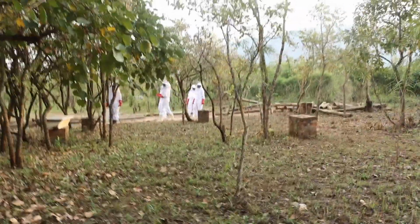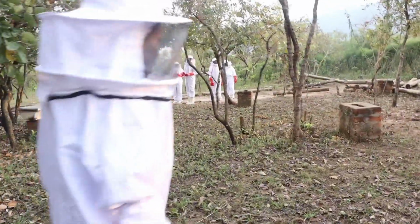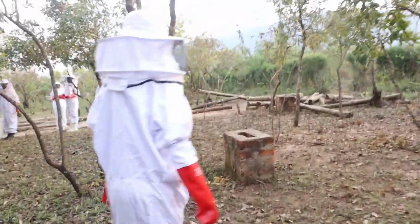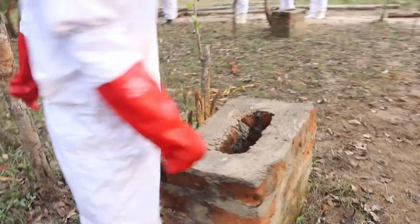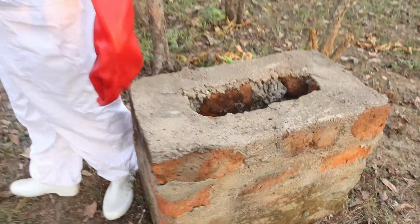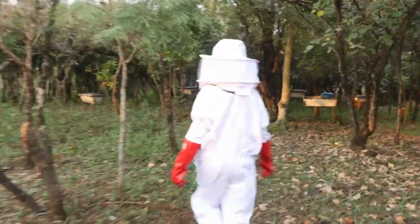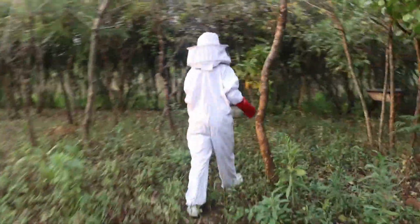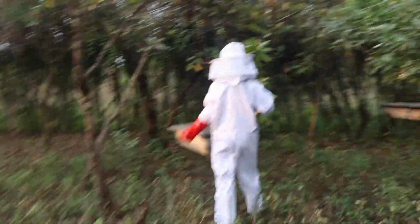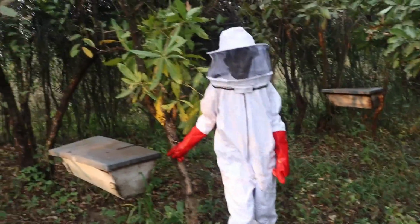Being a demo apiary, we are supposed to have different stands for hive installation, and due to that we have the brick stands. Here we go. We have the brick stands. Alongside there, we hang the hives using wires. I think we have here some hives which have wires for installation. So alongside the brick stand, we have the wires.